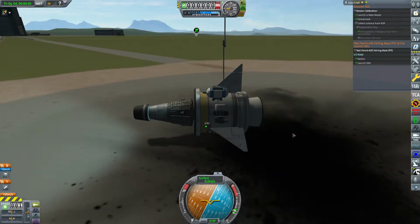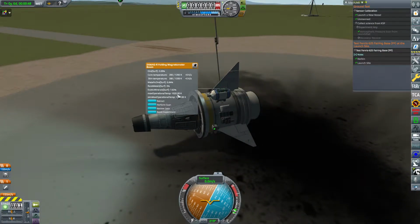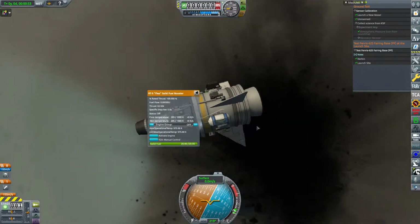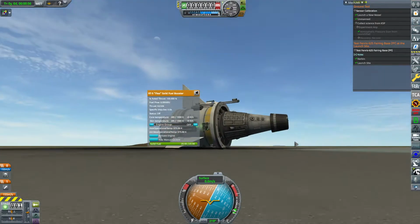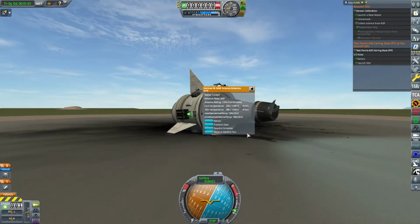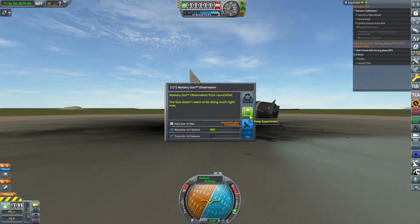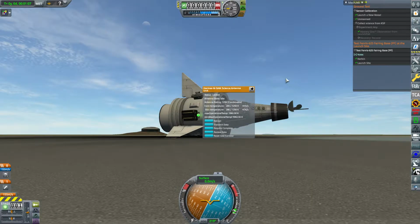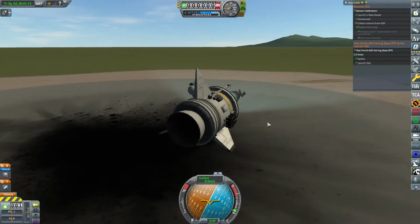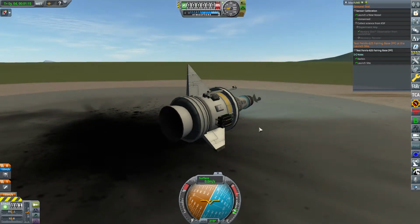Is there a way to recover this? Retract? Well, that tells me that that needs to be higher up. Let's extend that. Observe mystery goo in there. Ah, there's some mystery goo in there. Lovely. Oh, is this worth giving a go? We could try and sort of lift it off the ground. Alright, let's try it. 3, 2, 1. Currently awaiting negative vertical velocity.